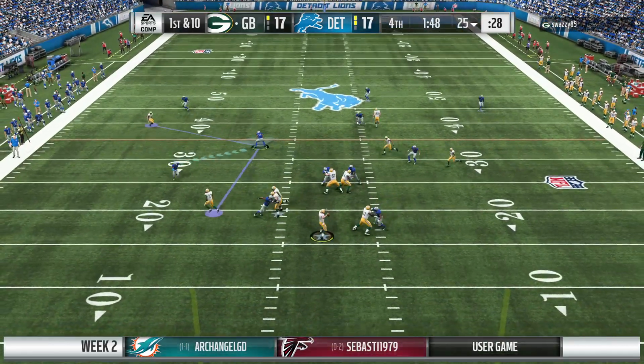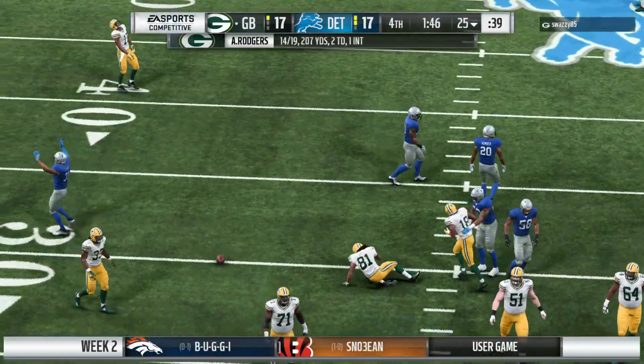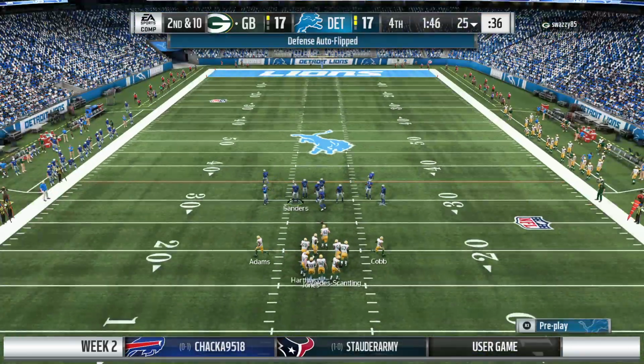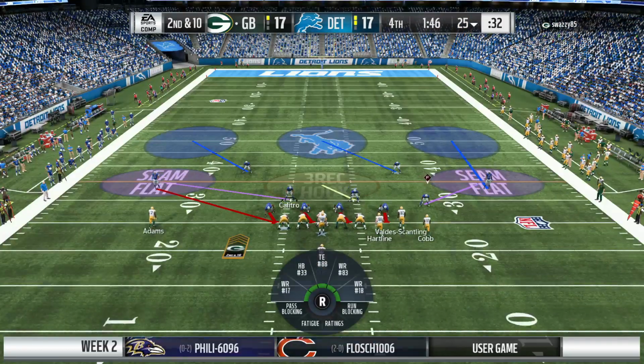To throw is Rodgers. He couldn't quite hold it. Got hit. Ball pops out. Incomplete. Work with me, partner. Take a deep breath because that's what they're doing down the field now. That incompletion allowed them to exhale a little bit.